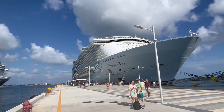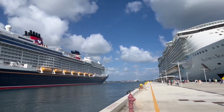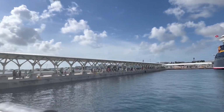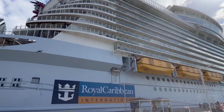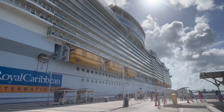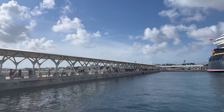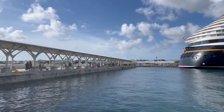We're in Nassau, Bahamas. That's our ship. We're in port so far with Disney Wish. We're also in port with one of Royal's sister ships, Harmony of the Seas, which is a really big one as well. And we're just gonna go explore the island for a while and then probably get back on the boat around lunchtime. It's a really great day.